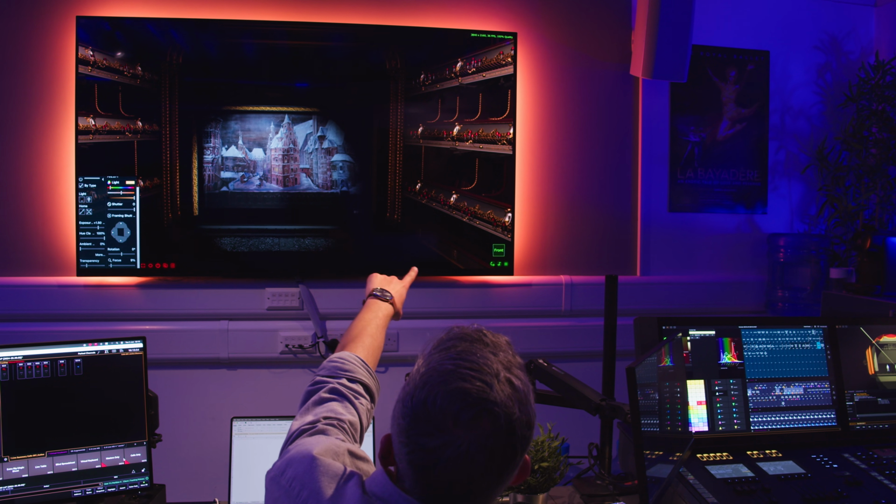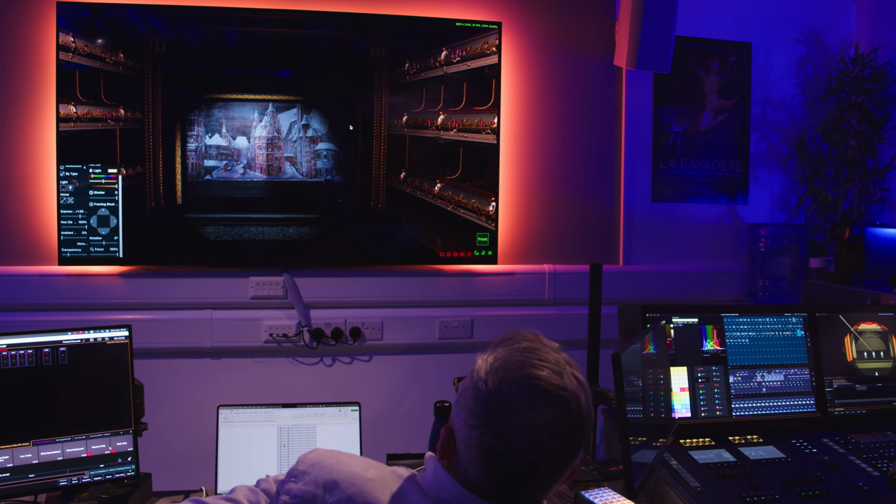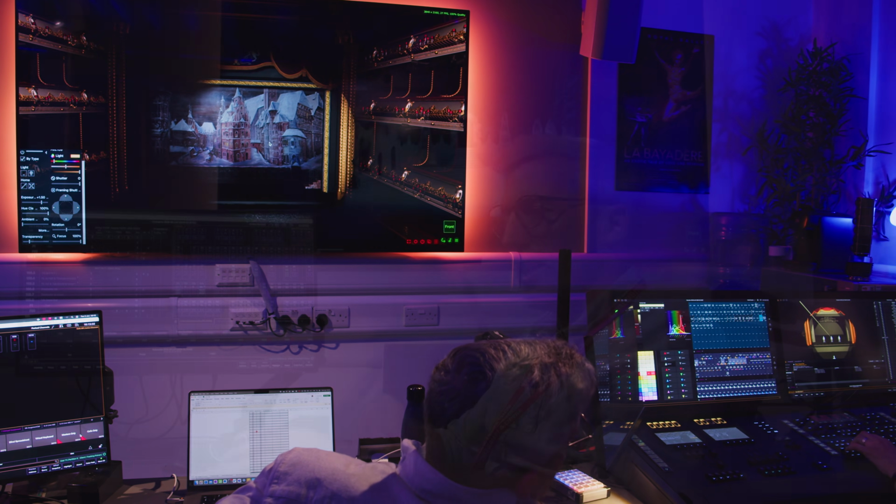And the biggest thing as well is they can really work on angles and working with the scenery. Can I get that shot? Do I need to transfer to another fixture? What can I do with that?